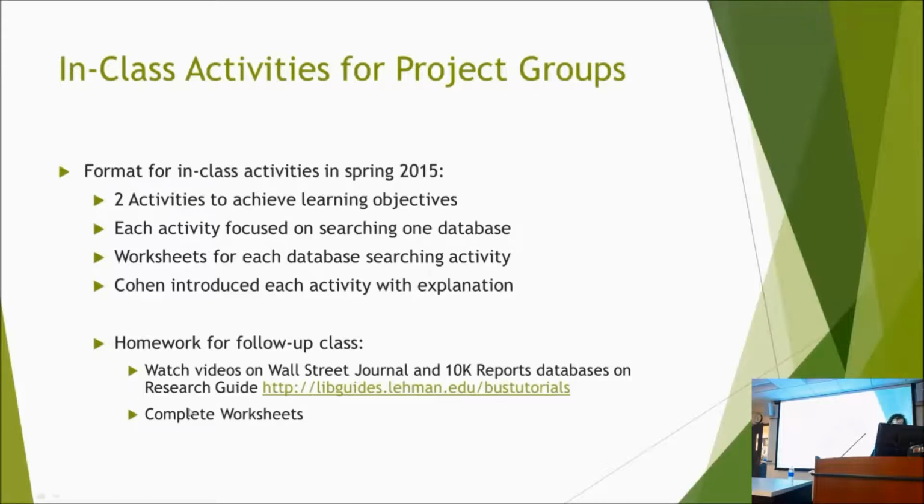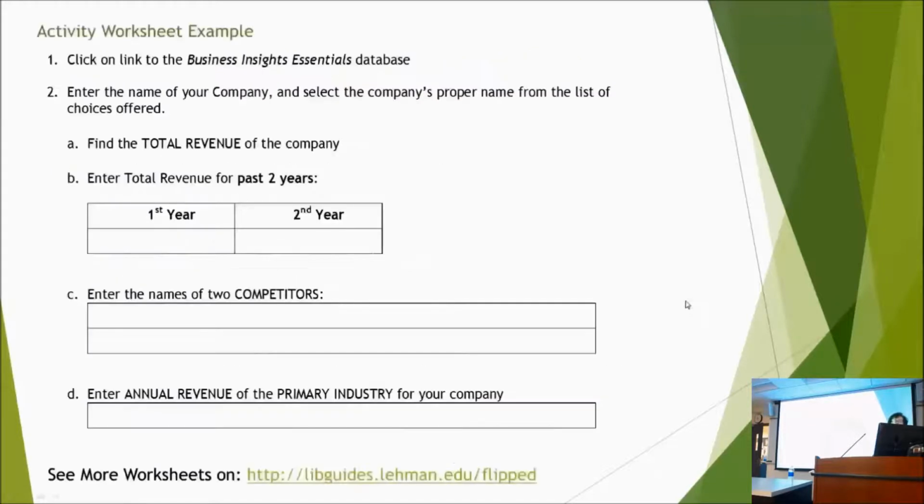So what I did was, after doing this for one or two semesters and running out of time, I divided this and I gave the two easier databases, Wall Street Journal and Learning About 10Ks, as homework. Now here would be an example.